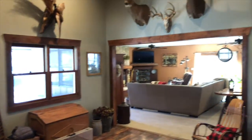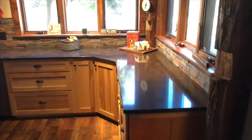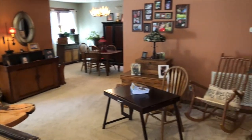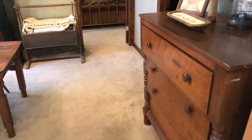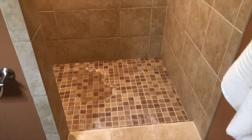Just inside, walk into beautiful custom woodwork here, foyer entryway, nice big kitchen table, beautiful kitchen in here. Come through, wide open, massive living room, great for family gatherings. You have a small little breakfast area over here, the big walk-in laundry room here. Got the first full bath off of here as well. As you can see, this is beautiful woodwork in here.